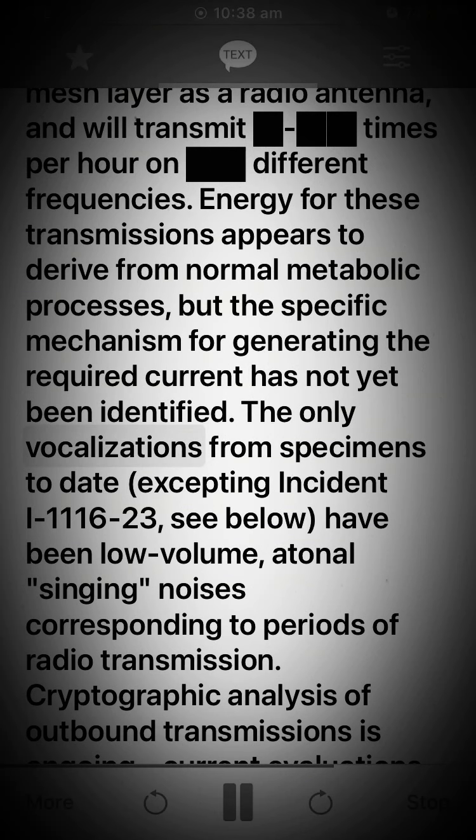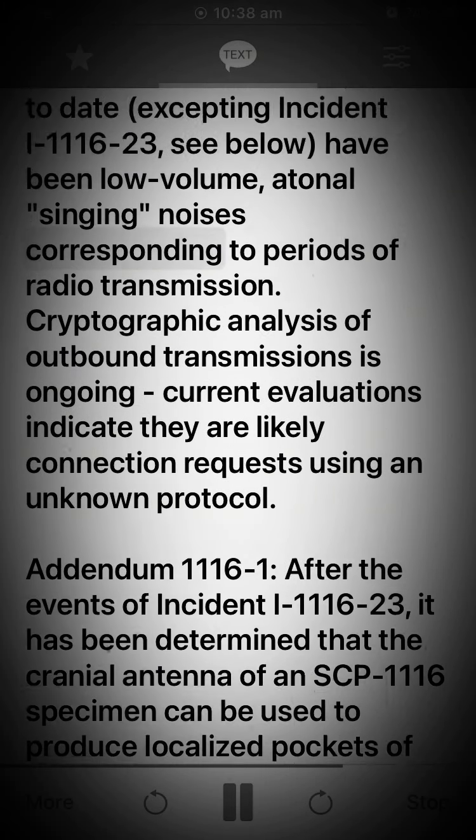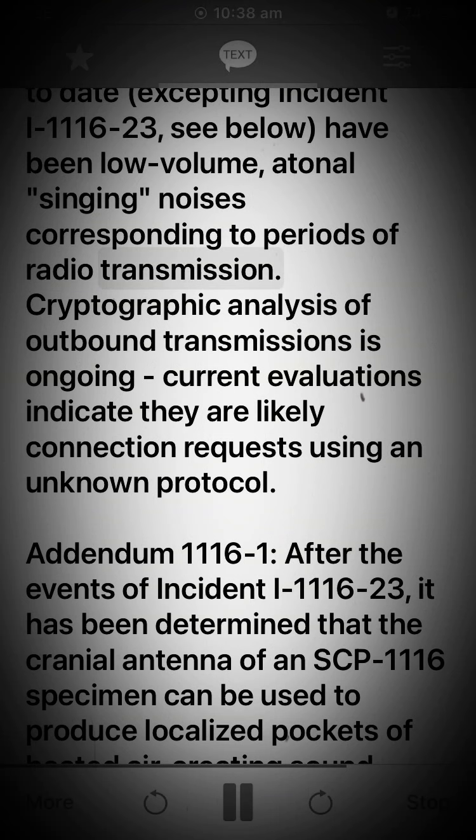The only vocalizations from specimens to date, excepting incident I-1116 to 1123, see below, have been low volume, atonal singing noises corresponding to periods of radio transmission. Cryptographic analysis of outbound transmissions is ongoing. Current evaluations indicate they are likely connection requests using an unknown protocol.